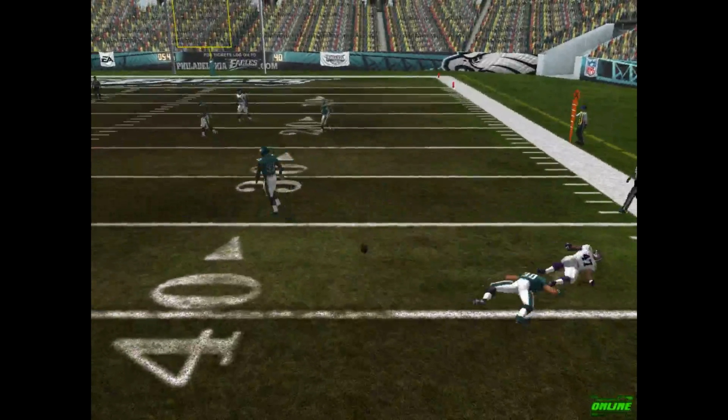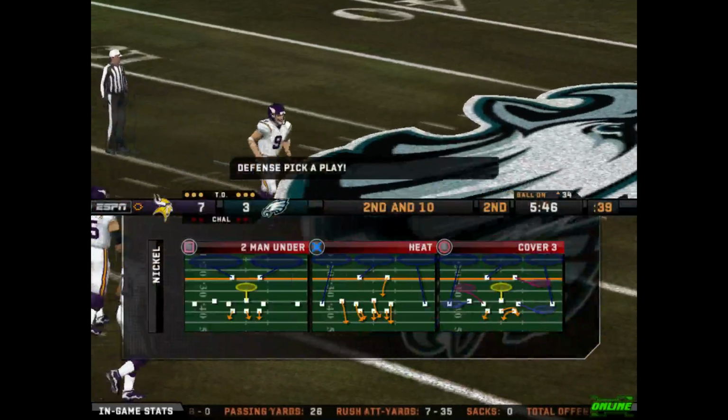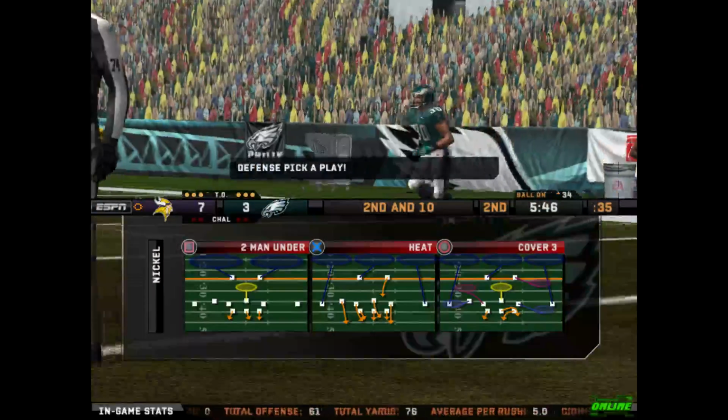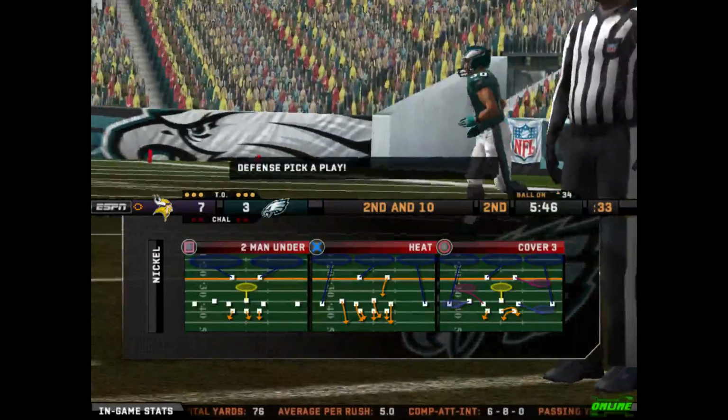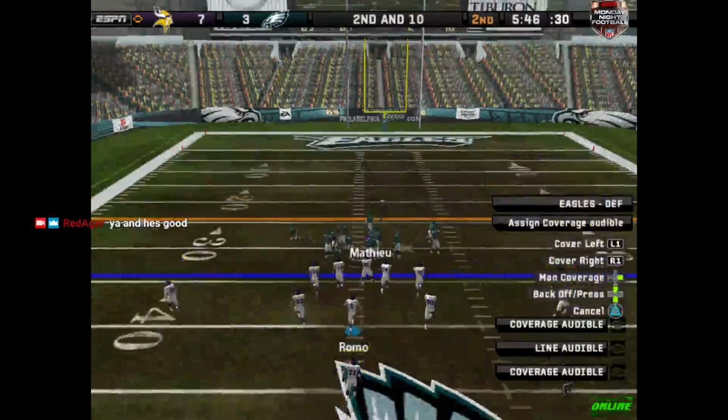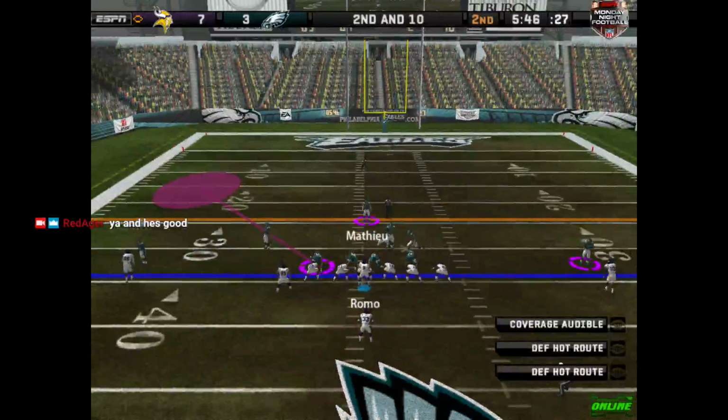Off-balance throw. This one falls incomplete. That's what I like to see. A defensive player putting a good look on a guy to force the drop pass. Taylor had the coverage on the play. Second and 10. Ball on the 34-yard line.